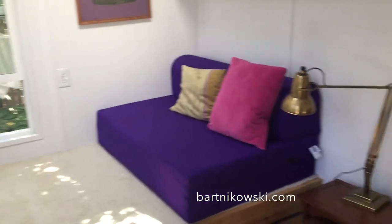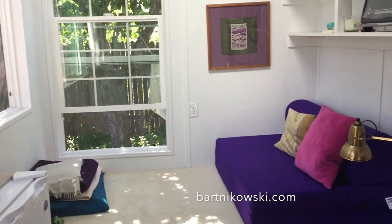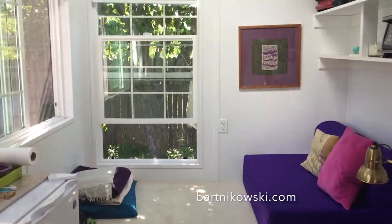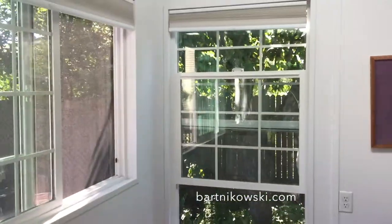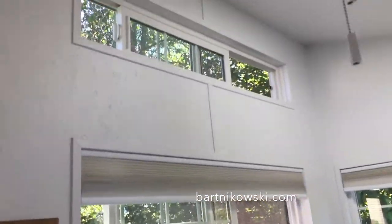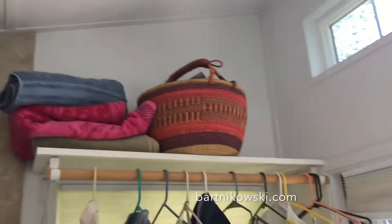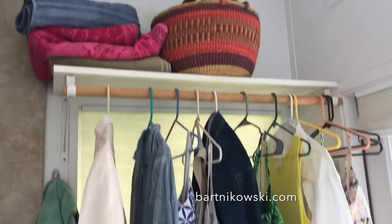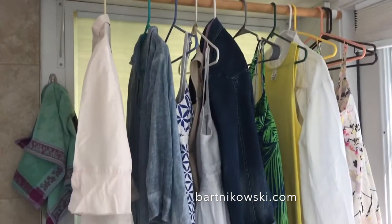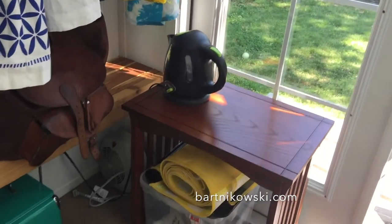It's a couch by day, but at night it turns into a bed. It's quite comfortable. And look at the amazing windows, nice airflow. And these windows up there let in air. And then storage, pretty darn good. My closet. And there's another window behind it. That's basically my kitchen right there.